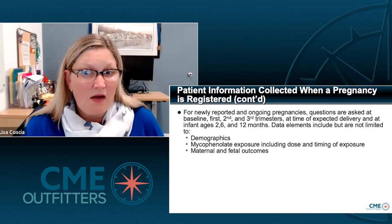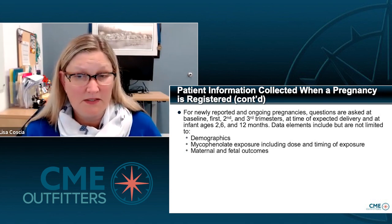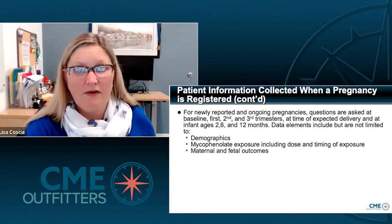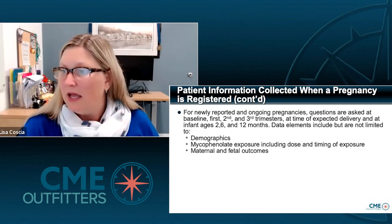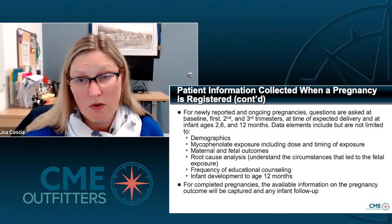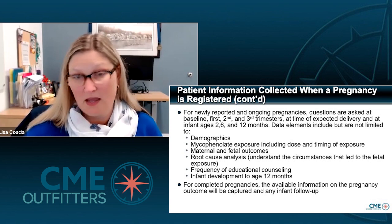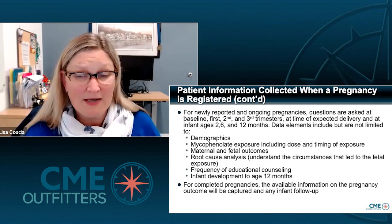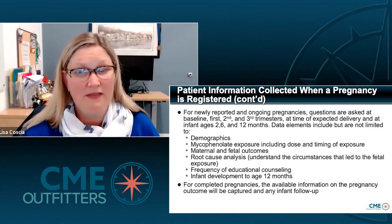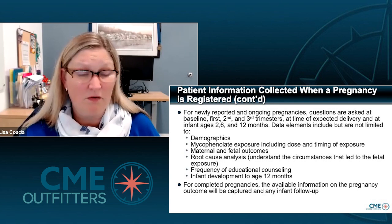So we want to see how the patient does in their transplant, because when you think about pregnancy after transplant, it's not just the fetus, but it's the mother and the transplant as well. And then a root cause analysis, what led to the exposure, and then how often the patient was counseled. So kind of going back to that, each clinic visit, they should be reminded that they need to be on birth control and that pregnancy can happen. It's not just a one-time counseling for patients.